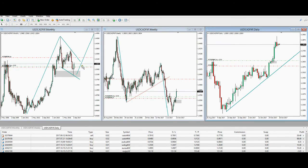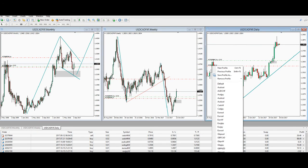Dollar CAD, already in this one. Monthly trend kind of range pattern is slightly down. The weekly is up and daily is up. So I've already bought here. There's not much I can really do at the moment. This was on from last week. Just got to let that one go.